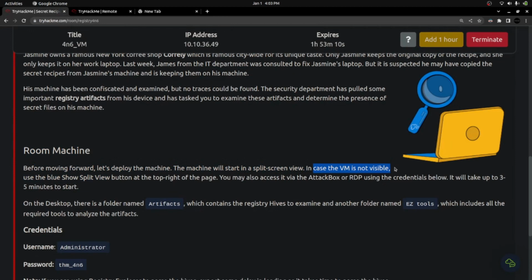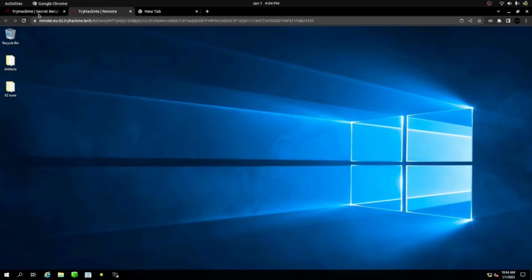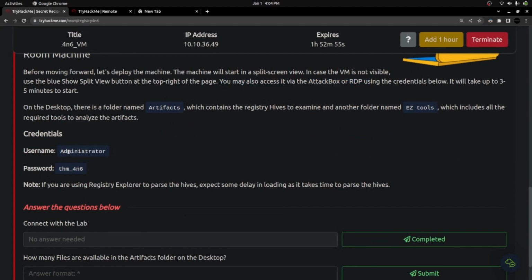Okay, in case the VM is not visible, use the blue split view button. So here is the button. I clicked this and managed to open this separate window, and you may also access it via RDP. So we'll be able to access the Windows machine through RDP, but I feel convenient with this browser window, so I opened it. Note, if you are using Registry Explorer to parse hives, expect some delay in loading as it takes time to parse the hives.